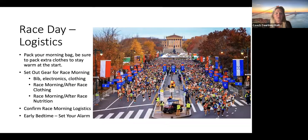Logistics on race day. You want to have your morning bag packed in advance the night before, definitely. Pack some extra clothes. You want to dress warm to the start so that you're not getting chilled before the start. And then you want to pack some dry clothes for your race check bag so that you have some dry clothes after the race.